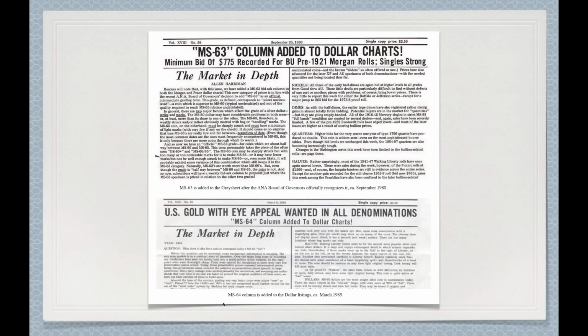This was how the Coin Dealer Newsletter announced it. It was a big headline in 1980: "MS-63 column added to dollar charts!" with an exclamation point. And then in 1985, you see "MS-64 column added to dollar charts." So that's sort of how we ended up where we are. It was brought about by a need, because the price spreads got so wide that coins could begin to fit in between grades. So that's sort of the birth of the single point system.